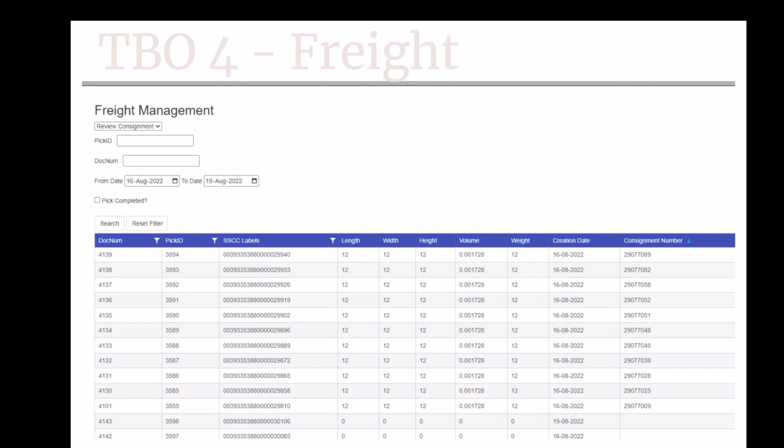We have freight screens that allow users to go back and do audits on what happened with their freight, such as length, height or weight, and we can see the consignment number.